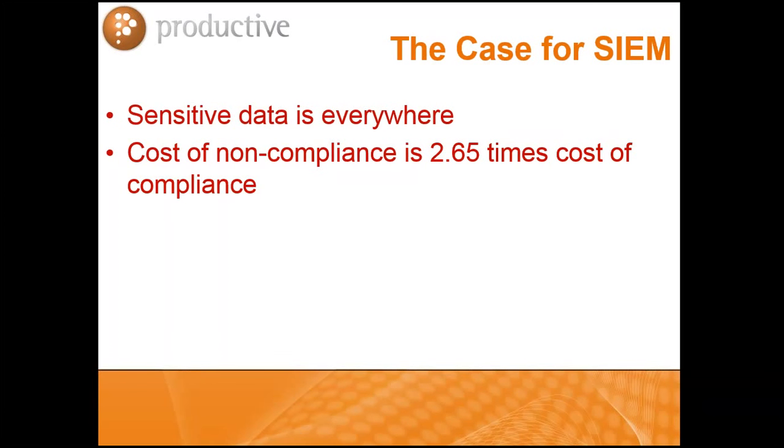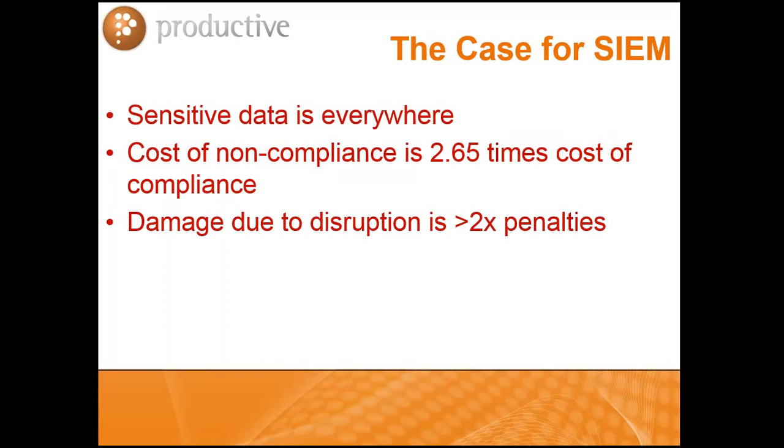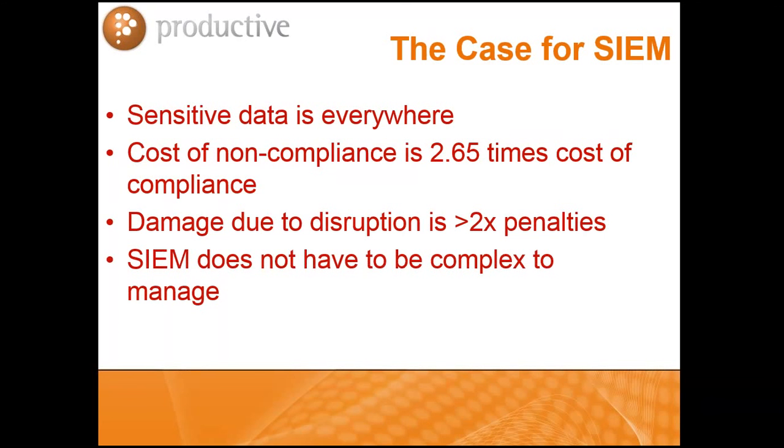Sensitive data is everywhere, whether you realize it or not. Employees are accessing that data, and your data is probably in more places than you think it might be. The damage, which we talked about, is not just the penalties here, but lost productivity, all those things. And it doesn't have to be complex to manage.